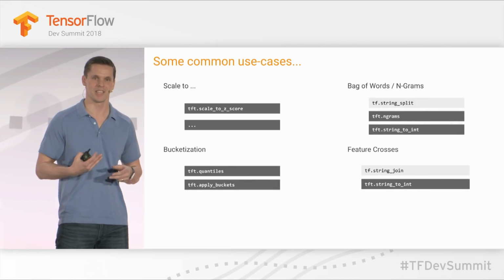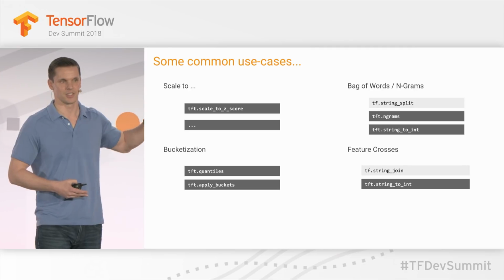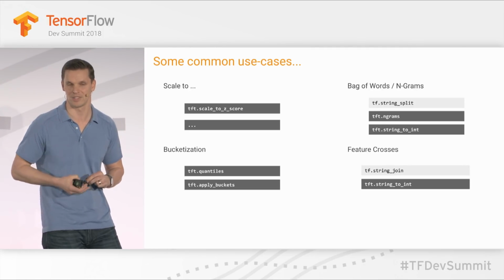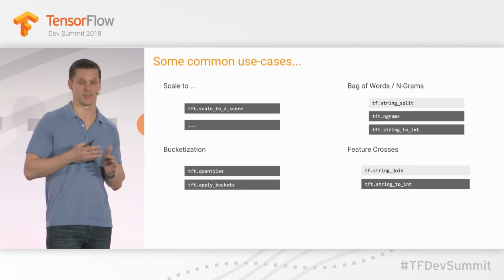So some of the common use cases that we've seen, the ones on the left I just spoke about, you can scale a continuous value to the z-score, which is mean normalization, or to a value between 0 and 1.